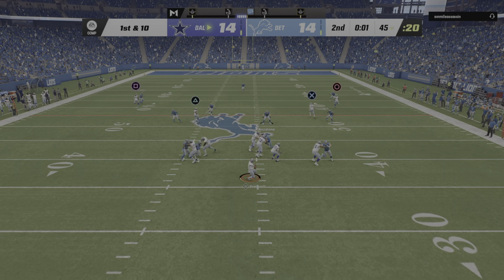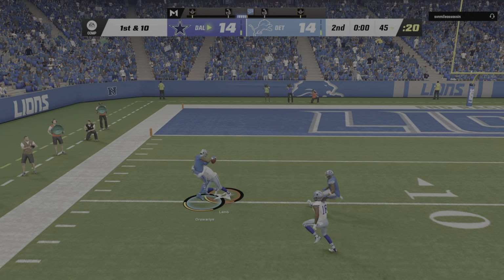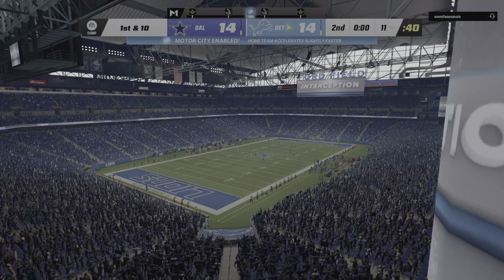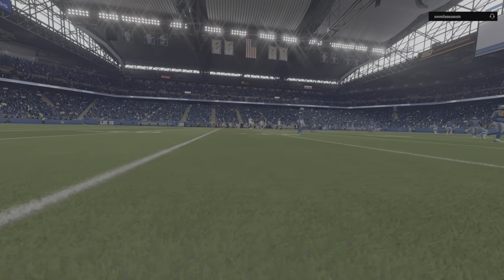Final play of the half. Prescott. He'll fire deep downfield for Lamb. And this is going to be intercepted. Picked off by Amani Oruwariye. And that'll do it for the end of the second quarter.